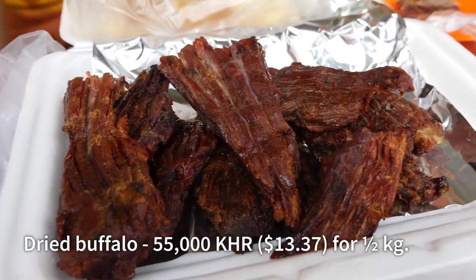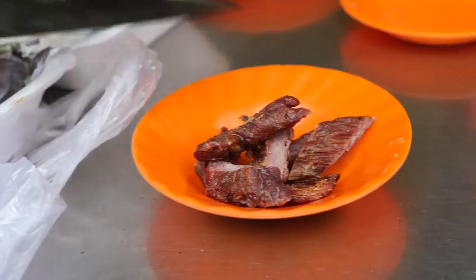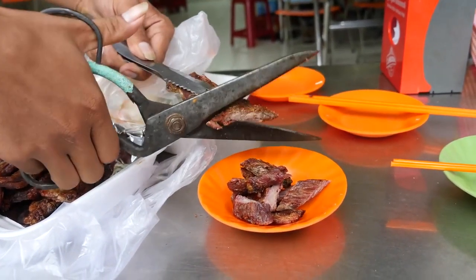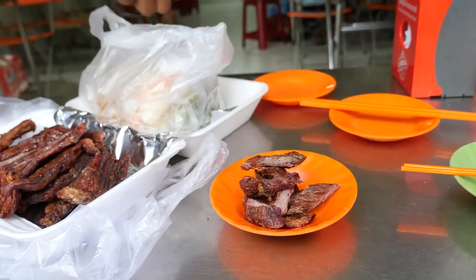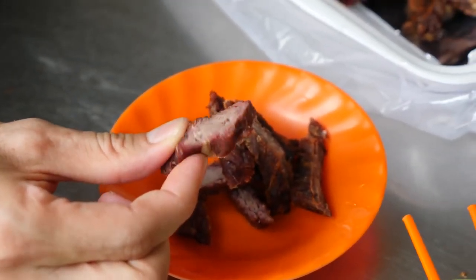We didn't exactly know what we were doing, and we had a little bit of a miscommunication, but we ended up ordering half a kilo. Half a kilo of this meat is like the family pack, definitely. It could feed the whole neighborhood. He grabbed a giant pair of scissors, an ancient iron pair of scissors, and chopped up some of the beef into bite-sized pieces. They serve it with some pickles, and this is kind of just a hangout afternoon meat spot.